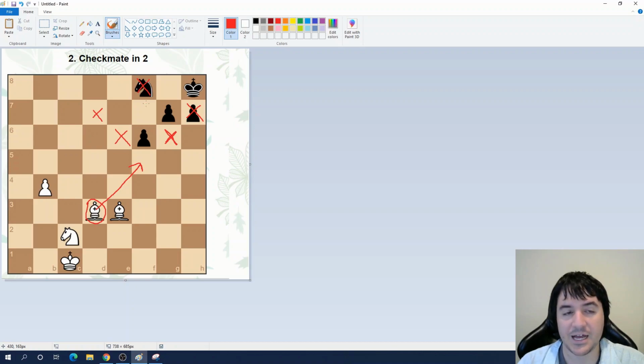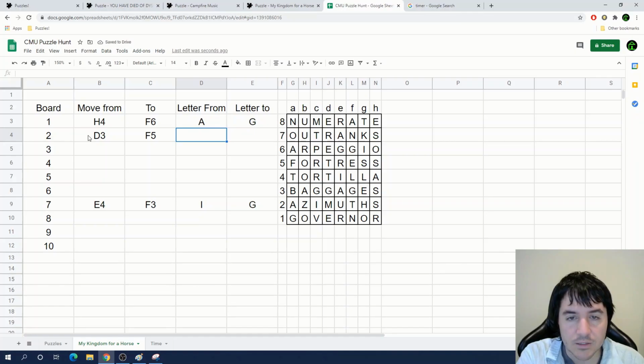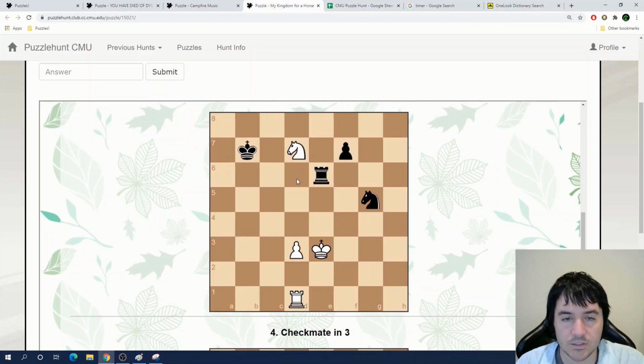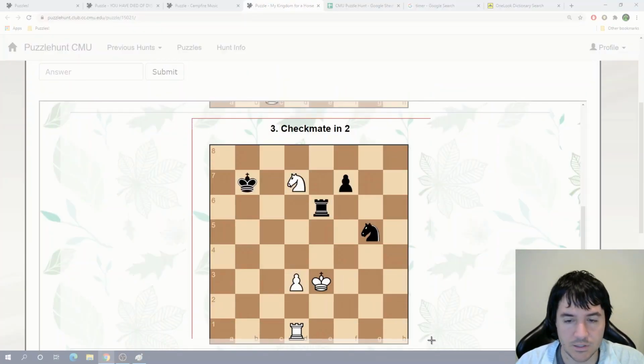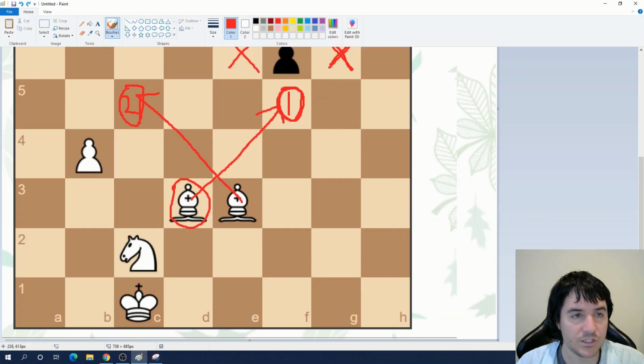Meaning that black has to move a different piece. And then I think we need to move this bishop over here as move number 2. D3 is a G, and F5 is an E. Okay, let's take a look at board number 3 here. This is another checkmate in 2 situation.